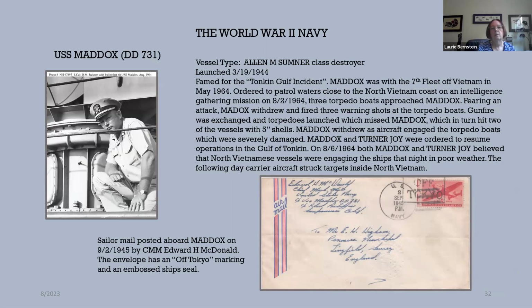USS Maddox, famous for the Tonkin Gulf incident. Maddox was with the 7th Fleet off of Vietnam in 1964, ordered to patrol waters close to the North Vietnamese coast on an intelligence gathering mission. Three torpedo boats approached, and fearing an attack, Maddox withdrew and fired 3 warning shots at the torpedo boats.